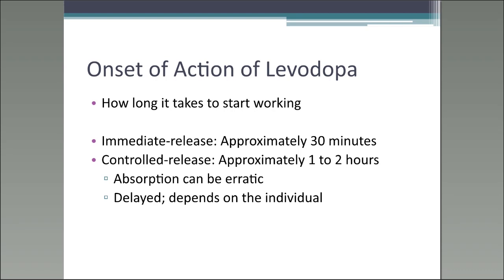the experience with carbidopa-levodopa, especially the controlled release formulation, depends from person to person, because as Parkinson's disease progresses, there are changes in your gut motility, which can change how fast your body can absorb medication.